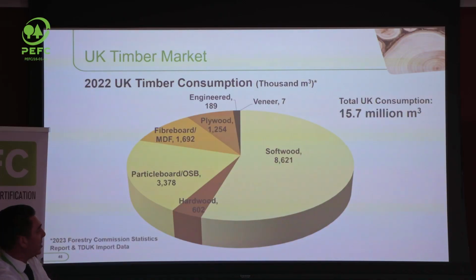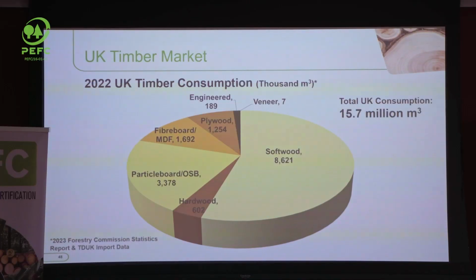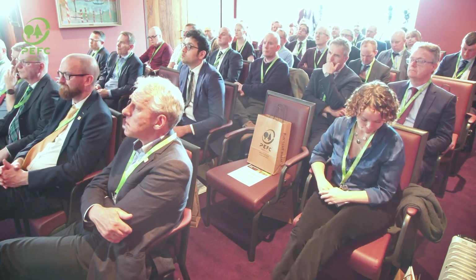But obviously you can see from there that the vast majority of the market for the UK is softwood and softwood products, so your particle boards, OSBs, MDFs and stuff like that, all manufactured from that softwood material. Very relatively small hardwood market, but still quite a large plywood market. And a growing engineered timber market, about 189,000 cubic metres of engineered timber, so things like CLT, glulam, LVL, that sort of timber is what we're talking about there, and I-joists fit in there as well.